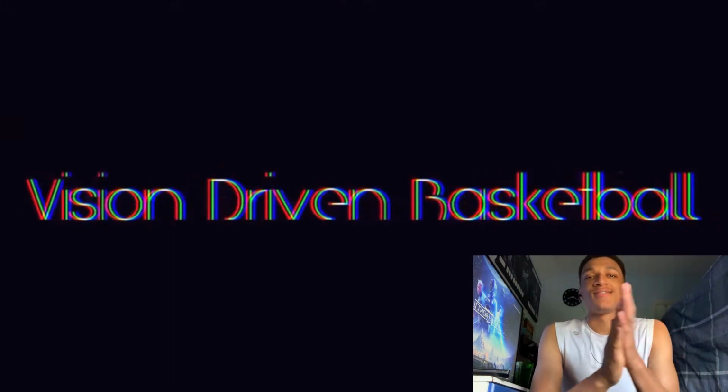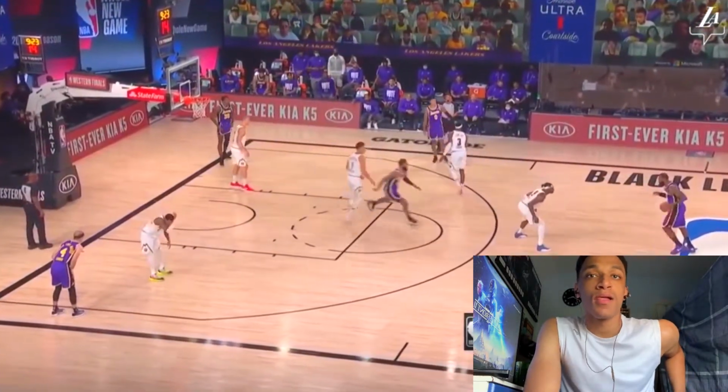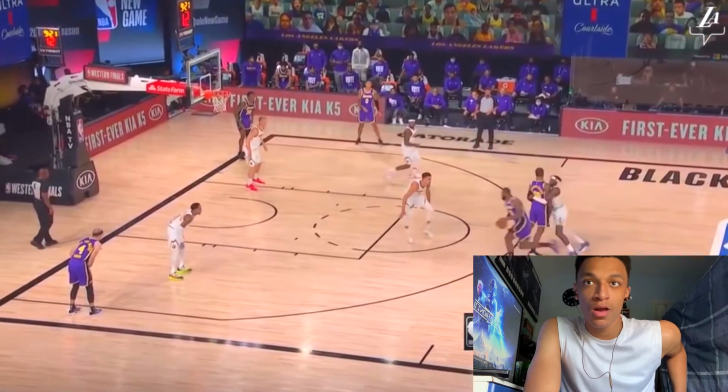Alright, let's go. I think I can get this. For the first couple situations, we're gonna look at LeBron using his ball screen and then facing a drop defender after. What does LeBron do right here?